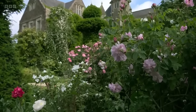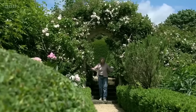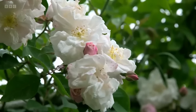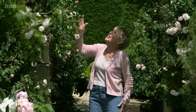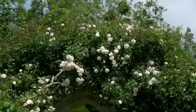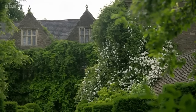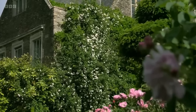What is it about the rose that makes it so entrancing? Put purely and simply, they inject the whole place with a sense of romance and joy, perfectly set off with this Gothic architecture. Just take a look at that. Need I say any more? Climbing roses are by far the most impactful group of roses. And here at Hannam, they're used to full effect, clothing each and every tree and wall.